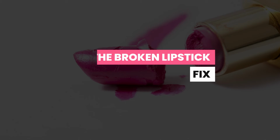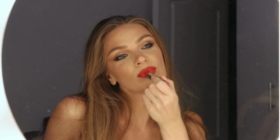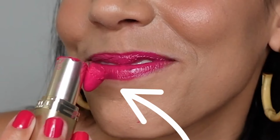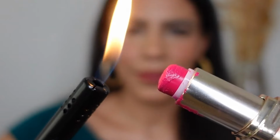Win-win! Number 1, the broken lipstick fix. Now, imagine this. You've nailed every lipstick hack we've shared, but your favorite lipstick breaks right when you need it most. Panic mode, right? Yes, it does feel like the end of the world, but don't toss it just yet. There's a simple hack that can save your beloved lipstick.